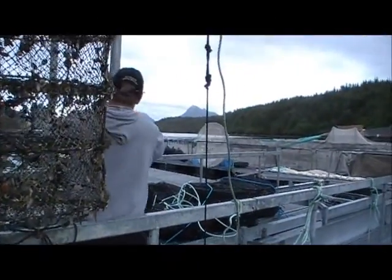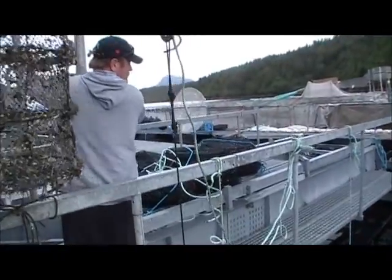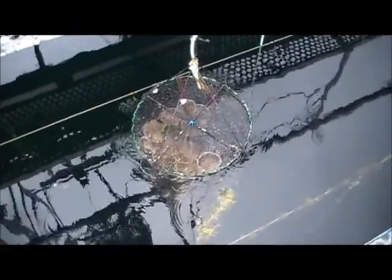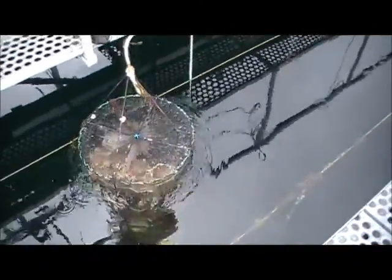So far, what are we up to for species? Kelp, scallops, urchins, mussels. Drop these guys back in.